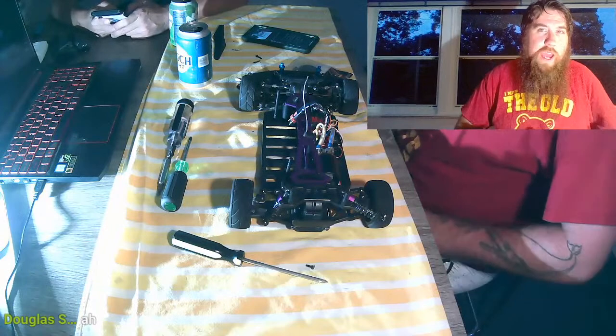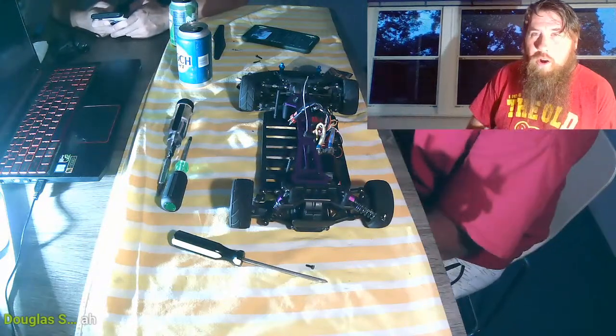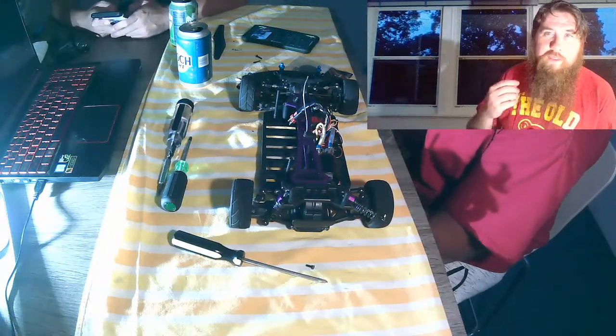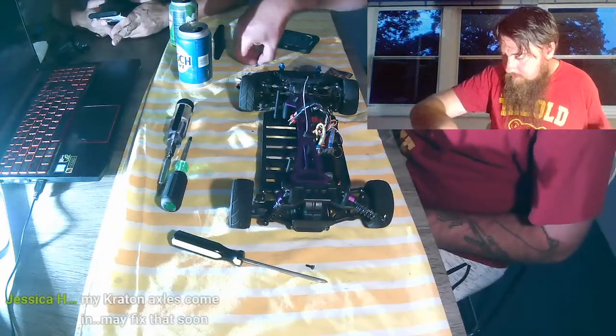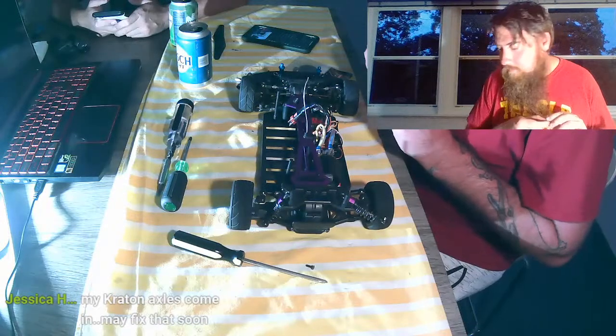So, you know, just throwing lots of voltage at a motor isn't always necessarily the recipe to go fast. It just isn't. Prove me wrong.